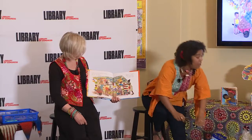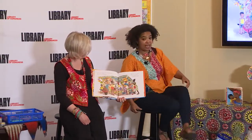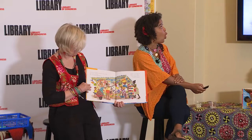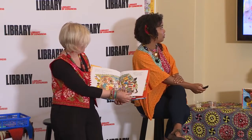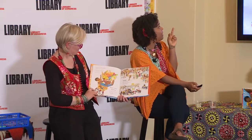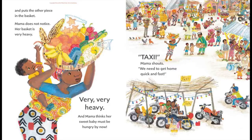Market is very crowded. Baby is very naughty, pulling down all the clothes. But baby is so sorry that Mrs. Dele, the coconut seller, gives baby 2 pieces of coconut. Baby licks his lips. Baby eats 1 piece of coconut and puts the other piece in the basket. Mama does not notice. Her basket is very heavy, very, very heavy.